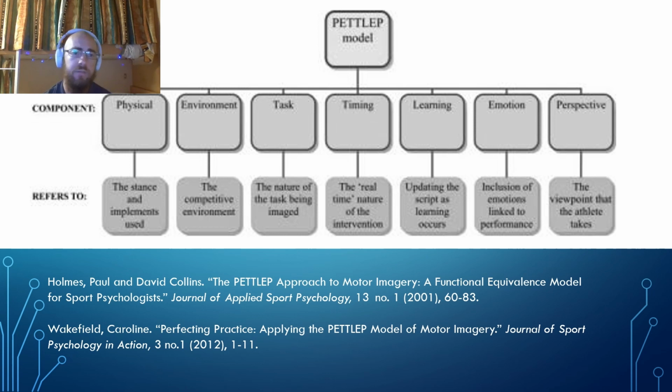As you can read on your screen there, physical, environment, task, timing, learning, emotion, and perspective. These are the seven elements that Holmes and Collins have stated should be present in a really great mental representation. I don't believe that they use that terminology. They are sports psychologists, and mental representation is an Ericsson term. Ericsson, again, primarily lives in that deliberate practice or expert performance research field. This is a crossover of research findings from these disparate but linked fields.